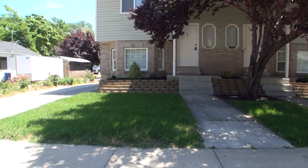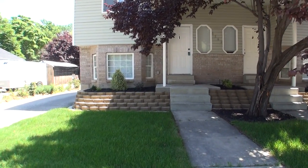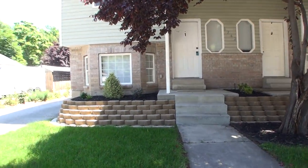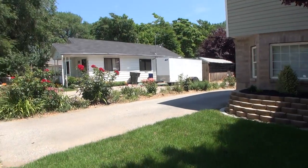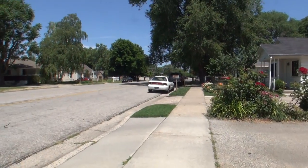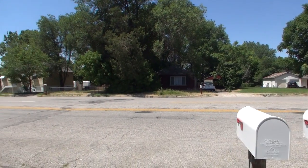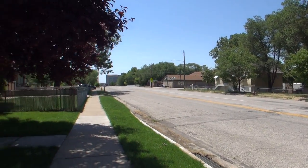Today we're here at 1762 Lincoln Avenue. This is unit number one of this duplex, located on a nice quiet street. This is a two bedroom, one and a half bath.